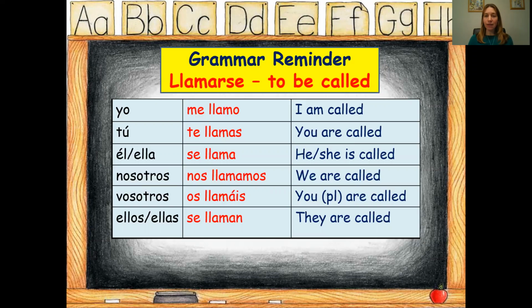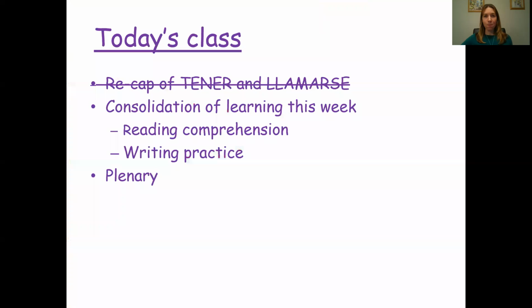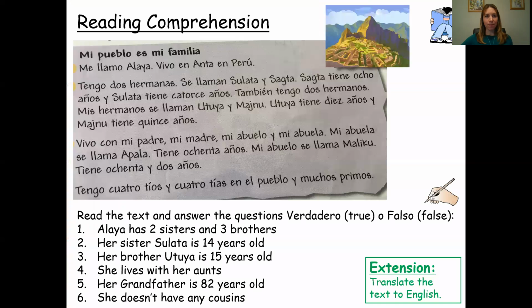So again, in this lesson, mainly you'll be using me llamo, I'm called. Se llama, you may be talking about a brother or sister, saying he or she is called. Se llama, or they are called if it's more than one person. Se llaman. Again, you don't need to write that down. That's just a reminder of the grammar. So moving on, let's consolidate our learning from this week.